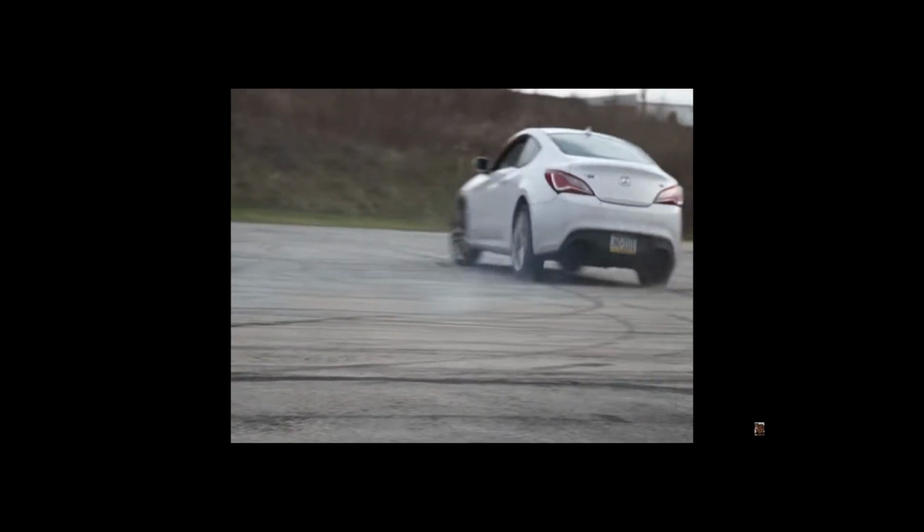Now, this car is sporty enough to make the list. It's rear-wheel drive, it's got a manual, meets the weight standards, and it's got 2 doors. So it's got everything that it needs to make the list. It's not the best driver's car, but it is a little bit more stout than the Z4, which is what puts this at the number 9 spot.